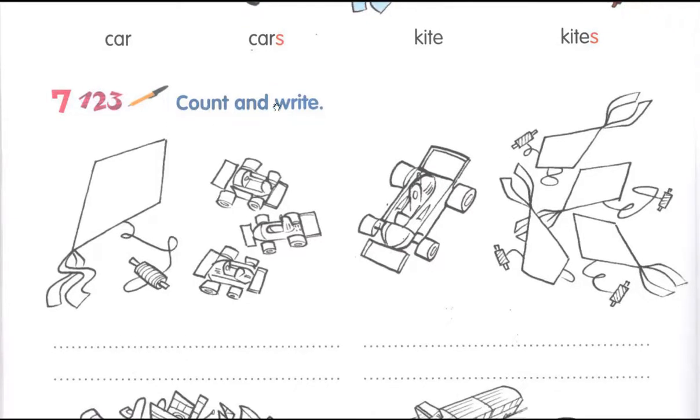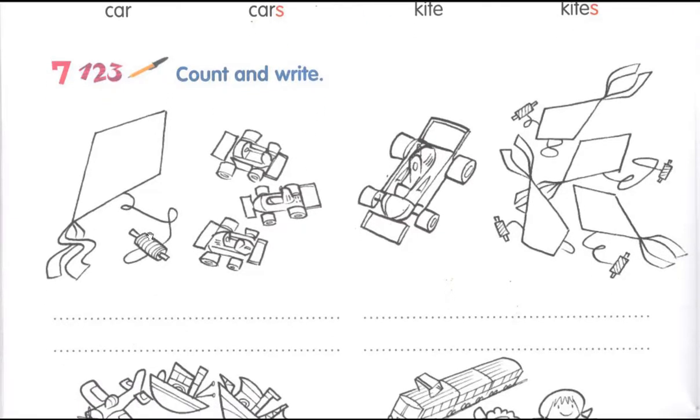Now you can count and write. For example, 1 Kate, 3 cars, 1 car, 1, 2, 3, 4 kids. Kate, cars, car, kids.